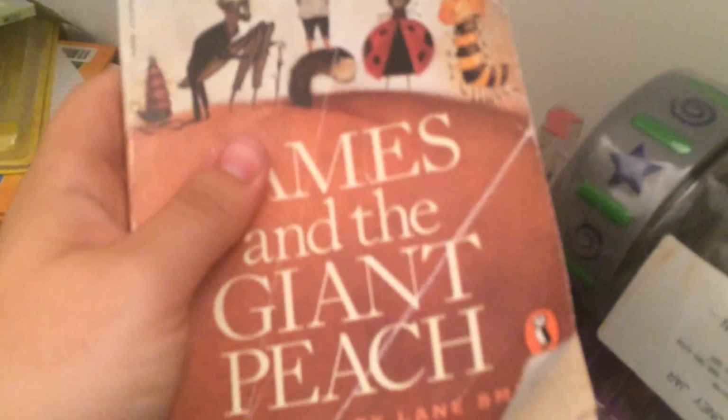This is a weird book. I don't actually remember how this book went. I don't remember the plot. Well, I remember the basic plot of it. There was a little boy who became an orphan who lived with some really horrible people, and then a giant peach grew, and he went on an adventure with the giant peach. So, that's interesting. What else do we have here?